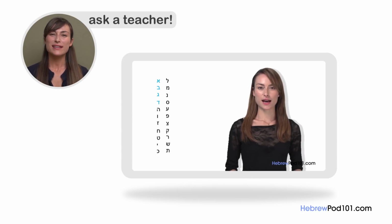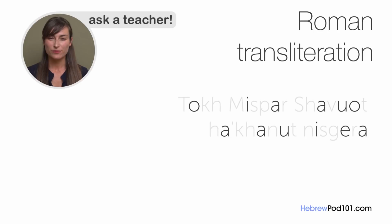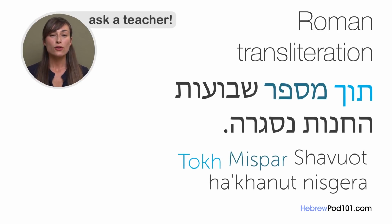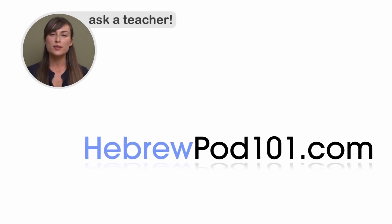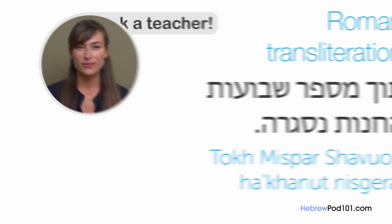There is also a number of systems of Roman transliteration. These almost always include vowels to help you read. For example, the sentence above can be read, Toch mispar shavuot hachanut nisgira. All beginner materials at HebrewPod101.com include this kind of romanization.